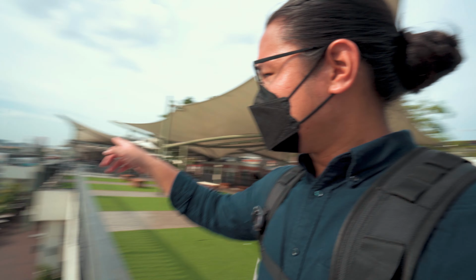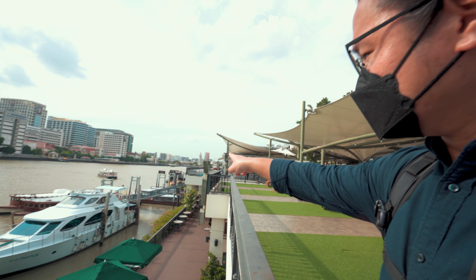So we're currently at the mall. The mall name is called Ka Maharaj. And it's literally right there. So our boathouse is over there, and it's less than a 3 minute walk.